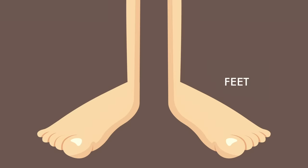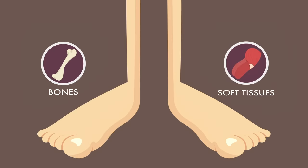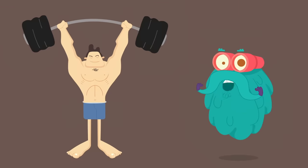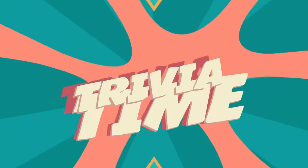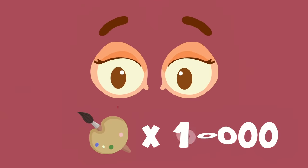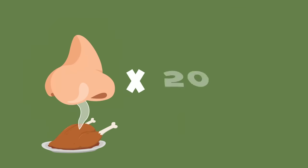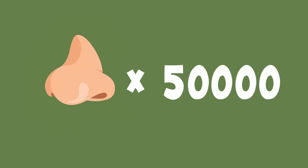Feet. The feet consist of multiple bones and soft tissues, which support the weight of an upright human. Trivia time! A human eye can distinguish about 10 million different colors. And a human nose remembers up to 50,000 different scents.